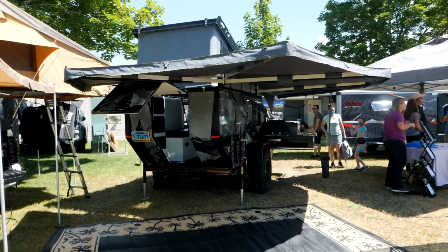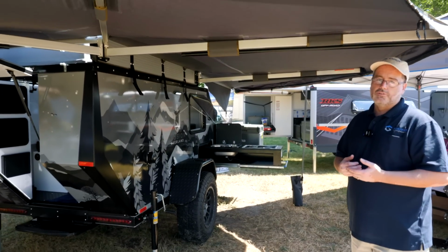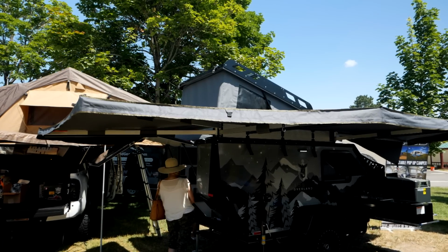What's unique about it is we got 37 gallons of water, we got a nice two-burner stove, the pneumatic 270 awning, the Truma 69-liter dual-zone fridge. What people like about this is it's a teardrop that you can stand up inside. So let's take a look inside real quick.